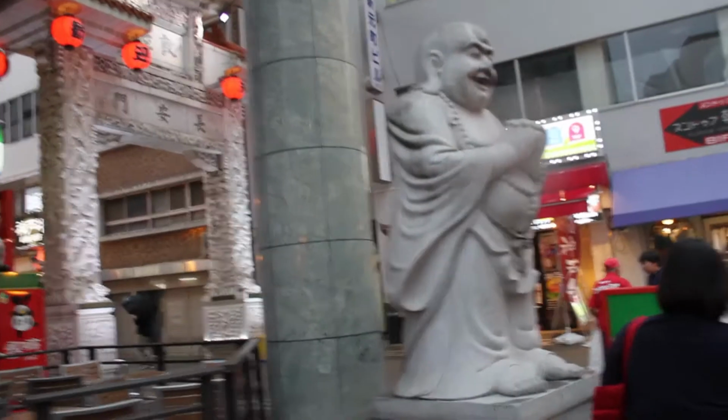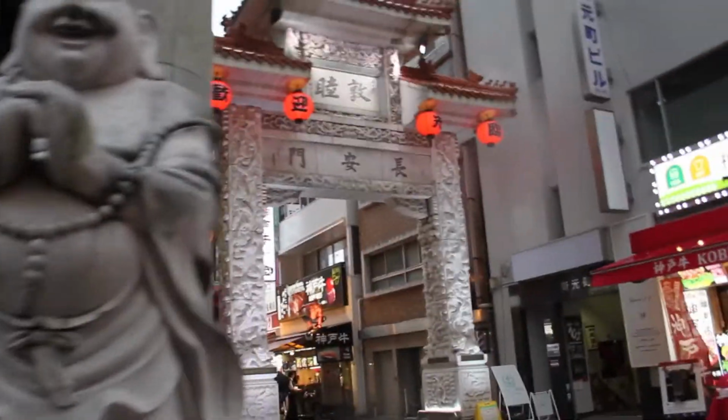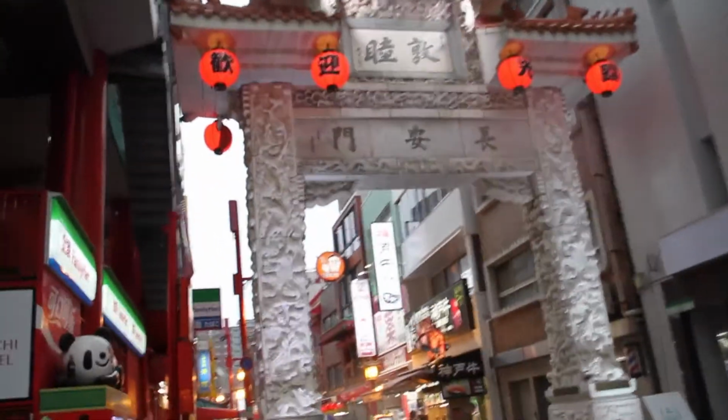Another similarity with Yokohama is that foreign influence is quite prominent in Kobe, and the city also has a pretty famous Chinatown. It's called Nankin-machi, and yes, that does mean Nanking Town. We went to check it out. Now we're coming to Kobe's Chinatown, Nankin-machi.